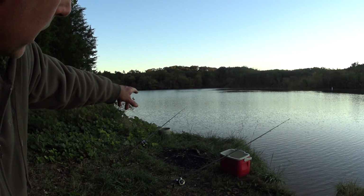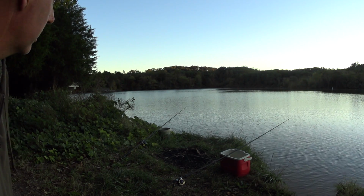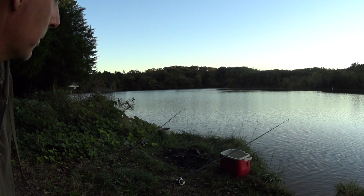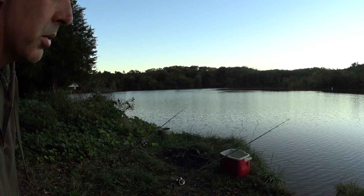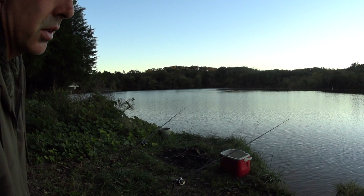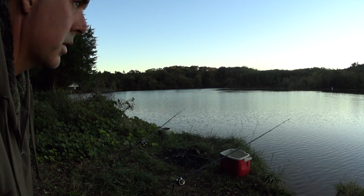Just got an old channel cat bite on that one on the left. That's not a good sign. Of course I knew they're in here. I'm hoping the big fish should be coming in here, or that's what I'm trying to see. It's probably still a week or so early, and it's also still daylight. Usually your big fish are going to hit at night this time of year.